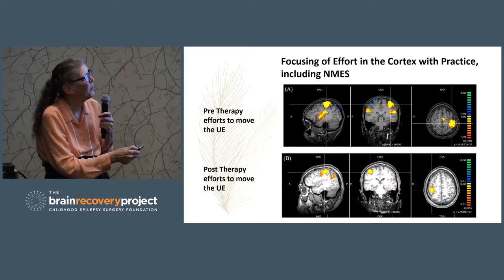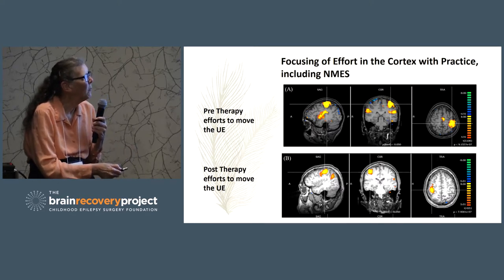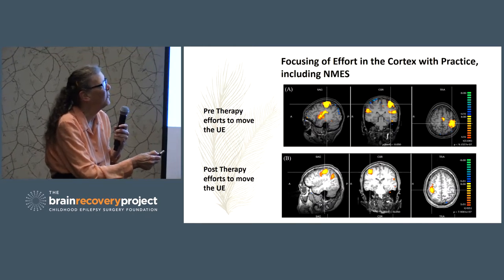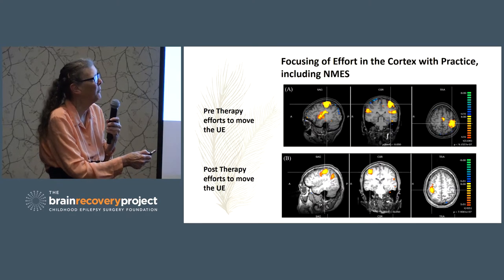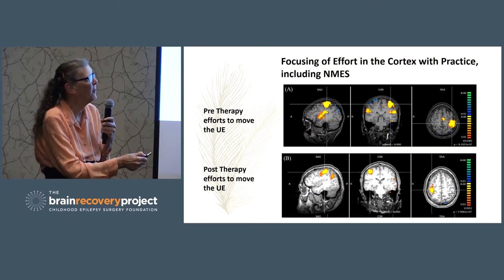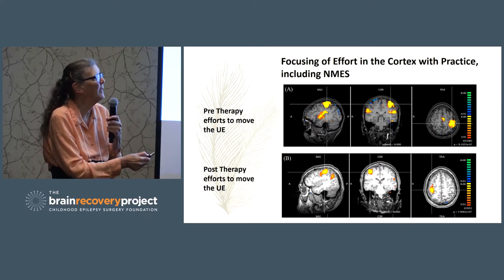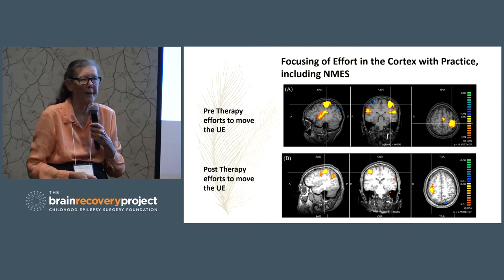This part here is primarily sensory cortex. This part down here is motor. Then when we go to a frontal view, this is the side that we're stimulating in the periphery. But you see, while the patient attempts to do the activity, he's bringing in everything he's got.